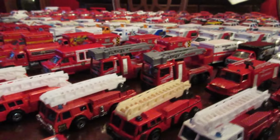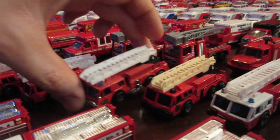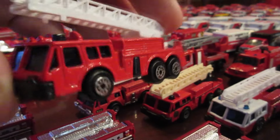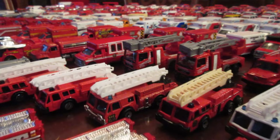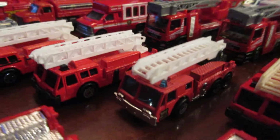These were really confusing back in the day because Matchbox produced this truck and may still also produce the same exact truck. And they were quite difficult to tell apart because they were very similar.